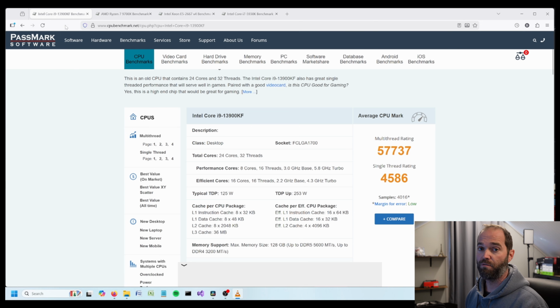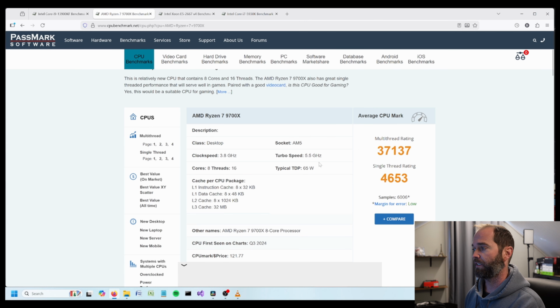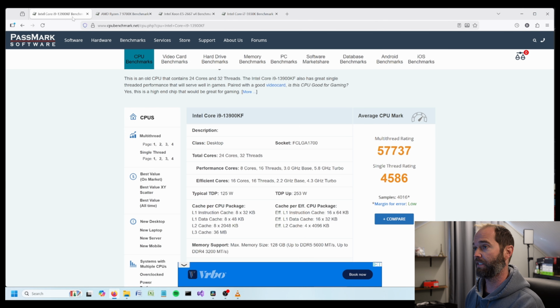So the 4 CPUs that we're testing today are the i9-13900KF, and you can see the Passmark multi-thread rating for that CPU is huge, 57737, and the single thread rating is also staggeringly high, 4586. And the second CPU that we'll be testing is the AMD 9700X. Its multi-core thread rating is 37137, and single thread rating actually a little bit higher than the i9.